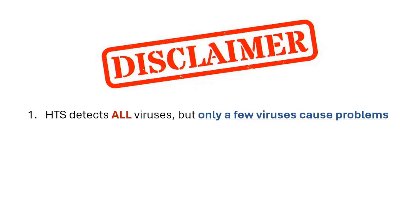First is that, as I mentioned, HTS detects all viruses. That is powerful and wonderful, but it's also kind of dangerous because we are able to see everything that's in those plants. That doesn't necessarily mean that all of those virus infections are relevant to growers or that they're causing any problems. Something that we teach in plant pathology classes all the time is that disease is the exception. And even though the viruses or the viroids might be there, a lot of times they are not actually causing problems.